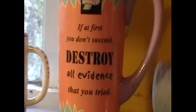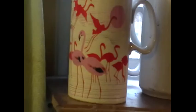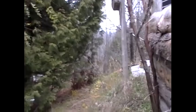I like this mug. If at first you don't succeed, destroy all evidence that you tried. That's totally the opposite of me, isn't it? I once was in Mexico and I went past a lake that had flamingos standing in it. Oh well, I guess the fire's sort of going. I should tend it a little more. Goodbye.